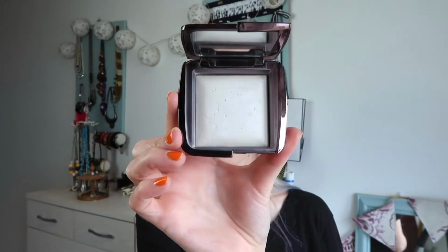And another face powder that I love, it's a finishing powder. It's the Hourglass Ambient Lighting Powder, and I have the shade Ethereal Light, however you like to say it. This is the second one I have bought, and I really love it just for finishing off my face. I generally sweep this over my face with a large brush before I set my face, so very much enjoy this.